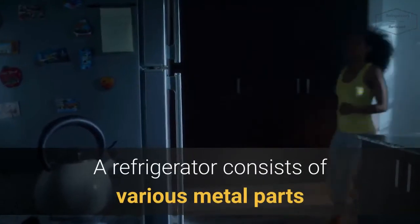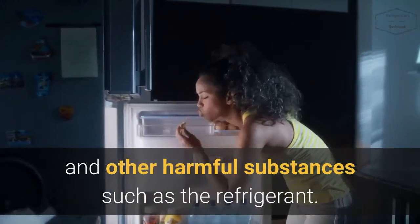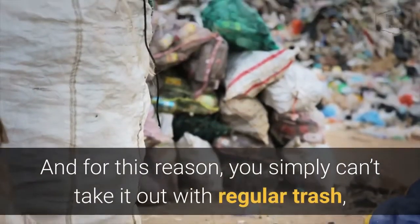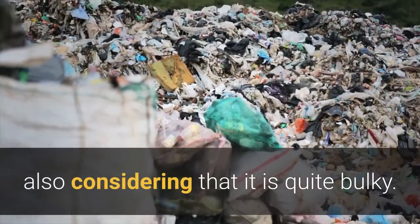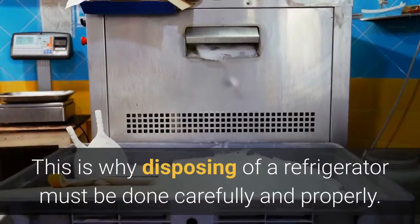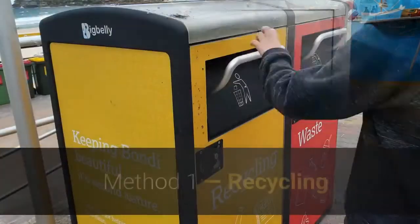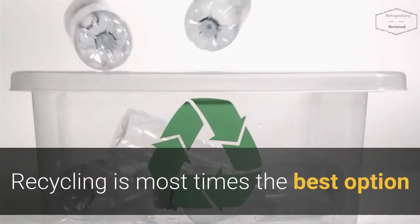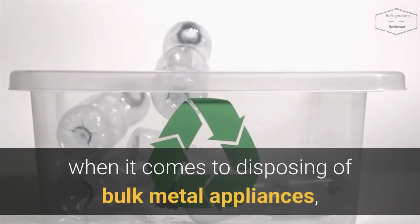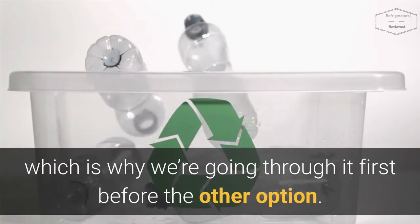The specifics. A refrigerator consists of various metal parts and other harmful substances such as the refrigerant. And for this reason, you simply can't take it out with regular trash, also considering that it is quite bulky. This is why disposing of a refrigerator must be done carefully and properly. Method 1. Recycling. Recycling is most times the best option when it comes to disposing of bulk metal appliances, which is why we're going through it first before the other options.